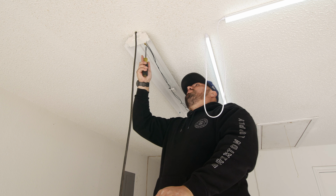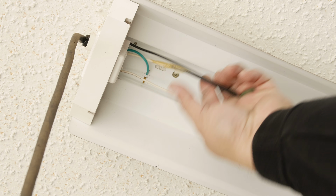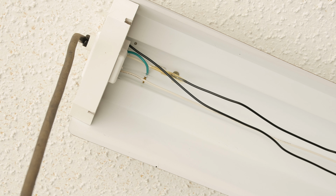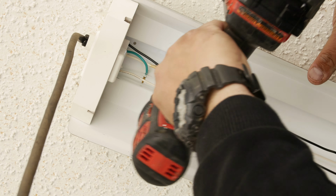And I see a Phillips right here. So let's go ahead and take that off. All right, hopefully you guys can see it, but the Phillips is right there. We're gonna go ahead and take that out. Also, why I'm changing to LED is because they're more efficient and then they last longer supposedly. So that's the main reason why we're doing that. They don't waste as much electricity.